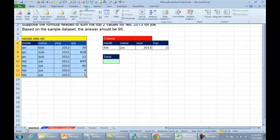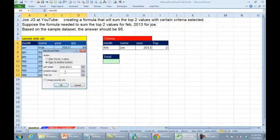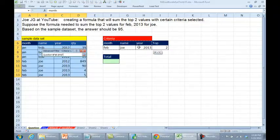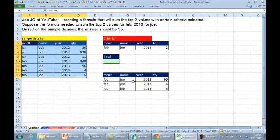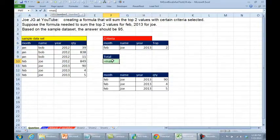Select the range, data, filter, advanced filter. We're going to copy to another location. The criteria range are these 6 cells right here, and we're going to copy it to there. Click OK. All right, so now that extracted range are only the matching records. And then what is it? It's equal max. We'll select a whole bunch of cells here because we don't know how many records we're going to get. Plus, the second largest value is large of that same range, comma 2, there we go, 95, which is the required answer.